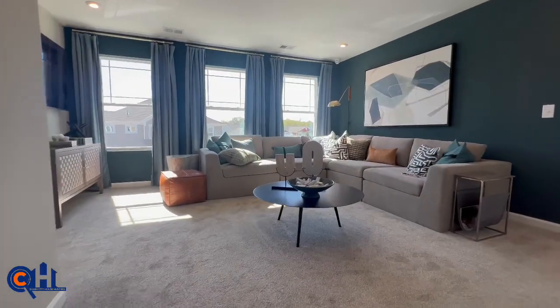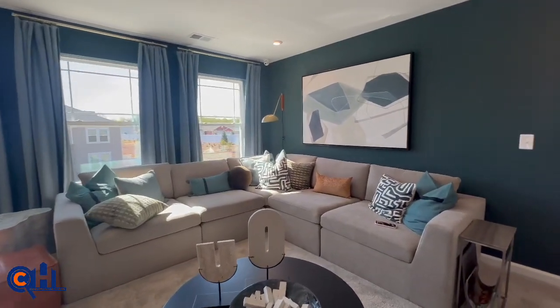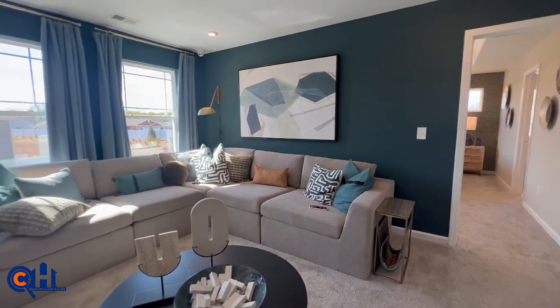Got the wrought iron spindles. Here's the loft on the second floor.